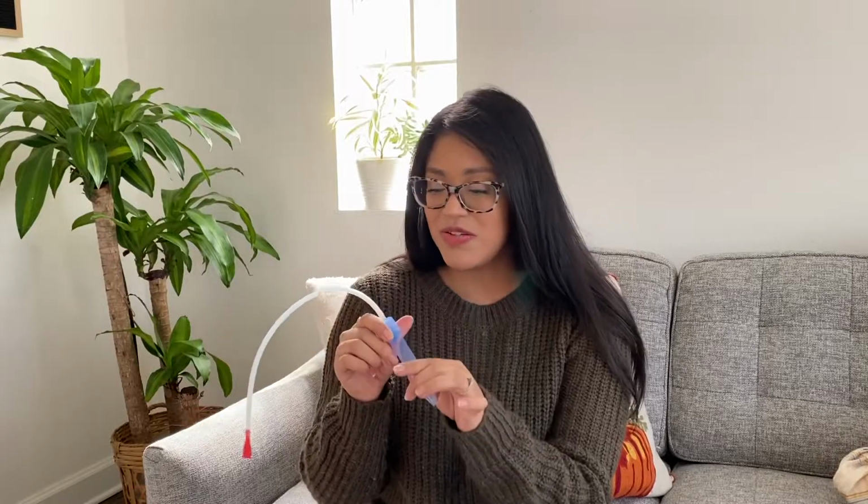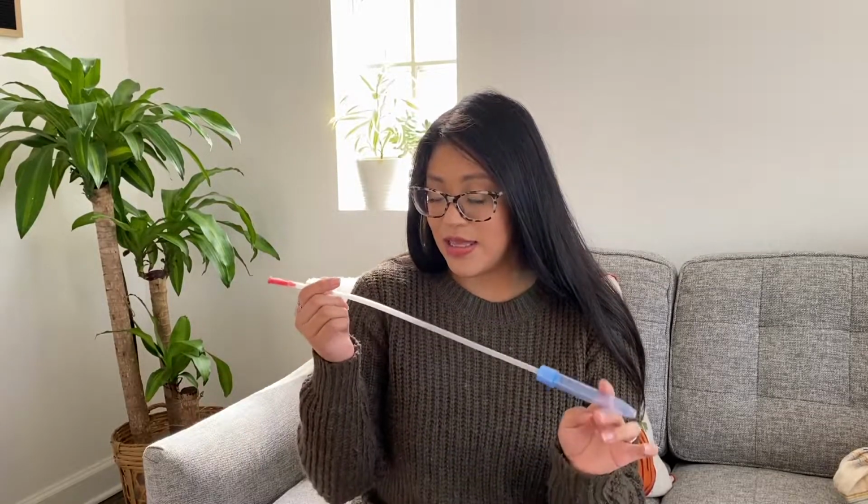I know that sounds nasty, but it does have protection, so I promise you, you're not going to eat the boogers. It stops. It doesn't even go all the way up. The times that I've used it, it just kind of stays down here at the bottom. It doesn't even reach the top. But yeah, this is really easy to use and my husband and I really like it.